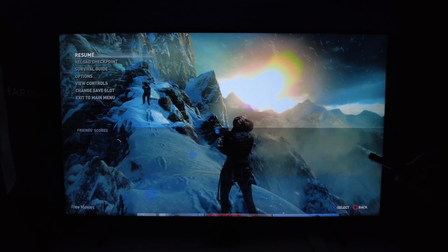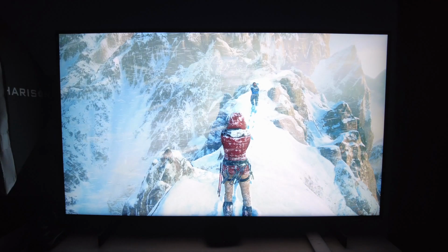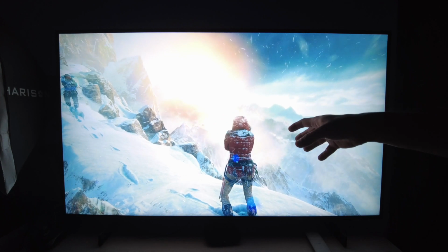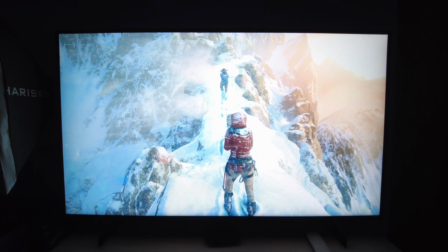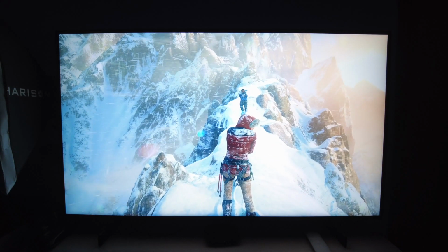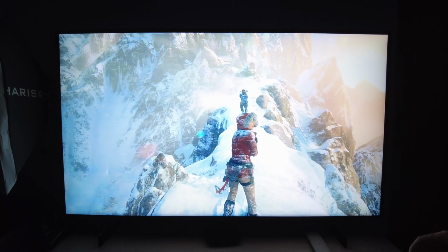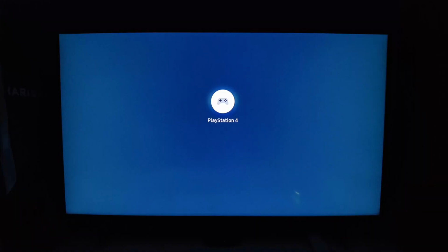This is the scene. I'm gonna head over to the Xbox. Bam. And what I noticed with the Xbox is the image is much brighter. So I think the image is not as contrasty as the PlayStation 4 Pro. And this particular character in the distance, I'm gonna check his sharpness very quickly, moving over to the PlayStation 4 Pro now.